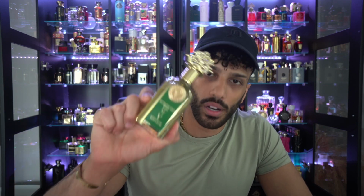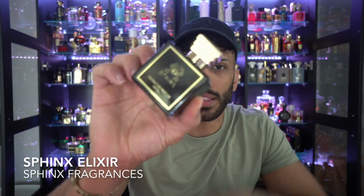At least most of them will, but we'll go down the line and describe them as we go. So this one is a warm hug from Baba. It really is. The next one is from a brand that I genuinely love, and I think not many people know of this one, but the juice inside here is fantastic. And this is called Sphinx Elixir.